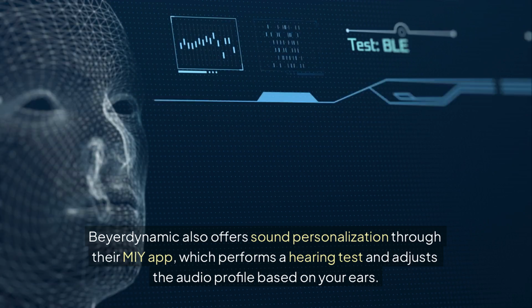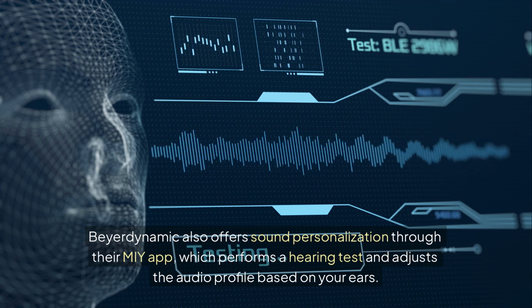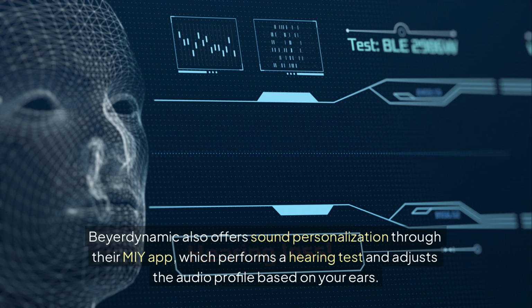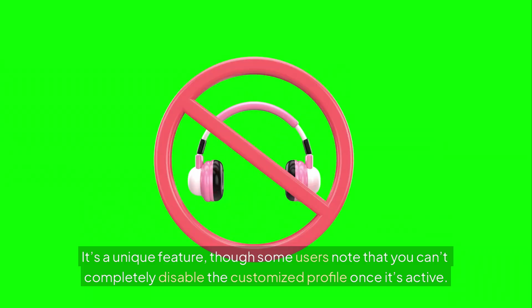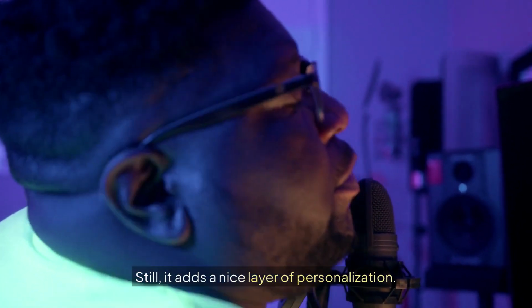Beyerdynamic also offers sound personalization through their MIY app, which performs a hearing test and adjusts the audio profile based on your ears. It's a unique feature, though some users note that you can't completely disable the customized profile once it's active. Still, it adds a nice layer of personalization.